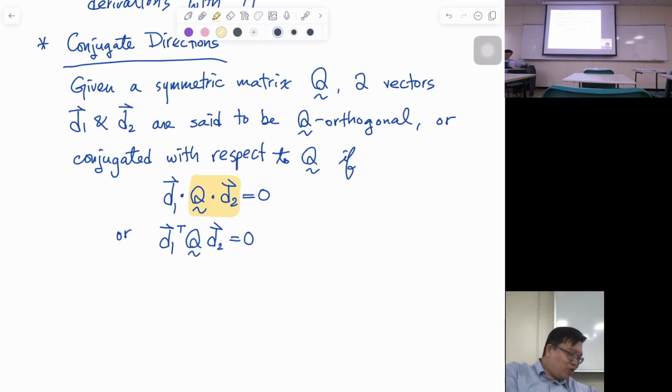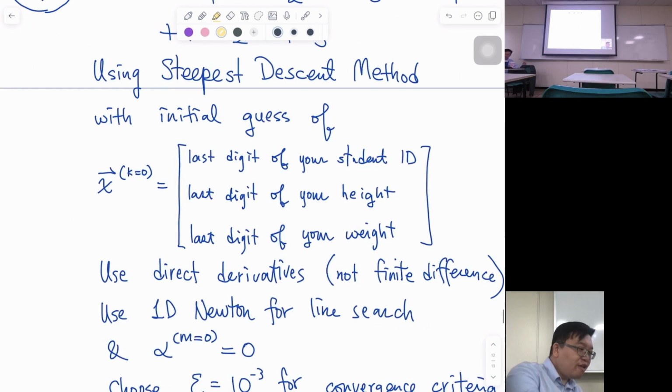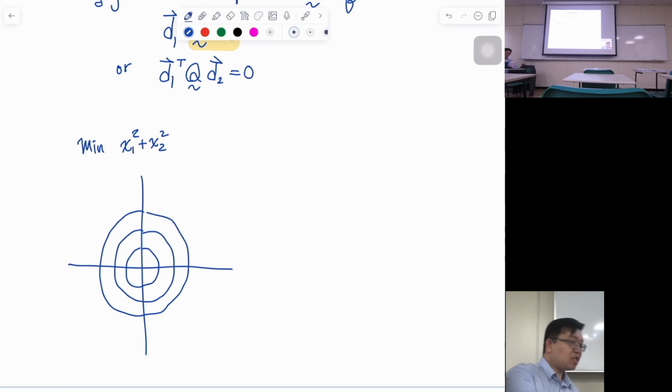Okay, so why do we do this? From last time, did you notice something? The steepest descent is trying to move toward a newer position that is orthogonal to the earlier position. So it's trying to move along this 90-degree direction. But if your 90-degree direction is directly pointing to the minimum position, then your optimization process could be faster, right? So what if I'm solving a problem like this? Then when you draw the contour, they are circles. They are circular contours.